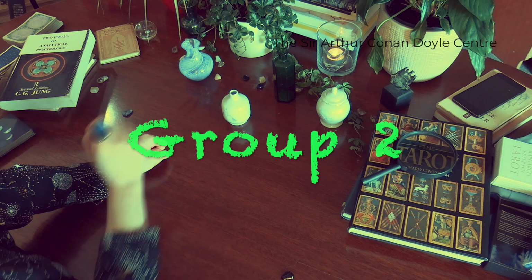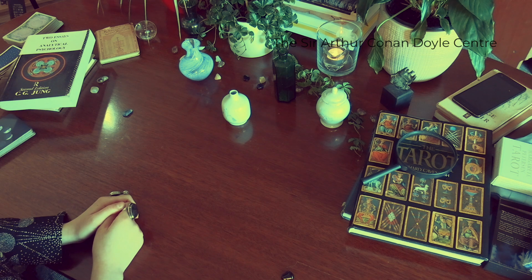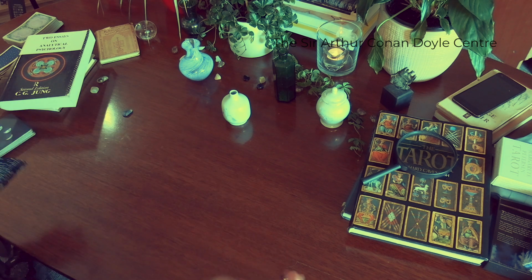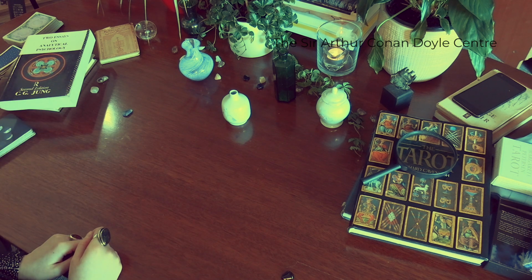Hello group 2, if you chose this flower vase, this is your reading. So we are looking at what makes you beautiful. And it can be anything, whether on the physical level, the energetic level, whatever it is, how you deal with different things in your life.